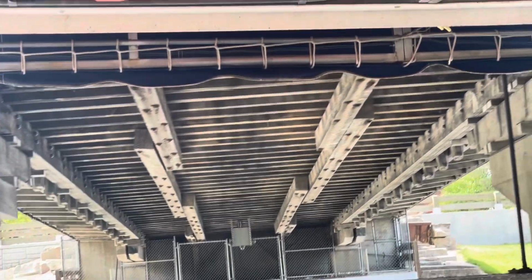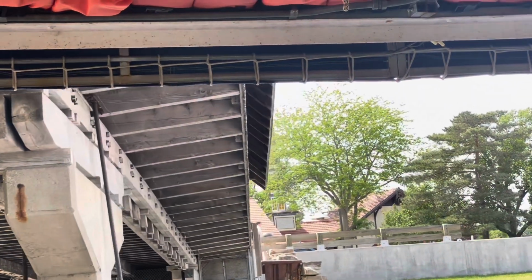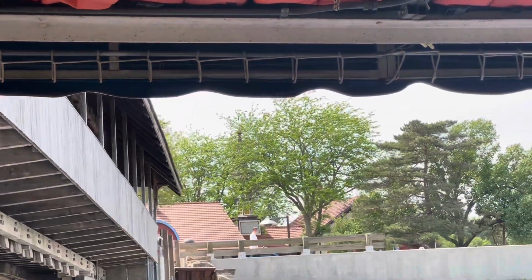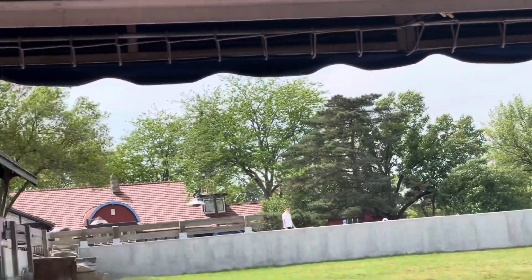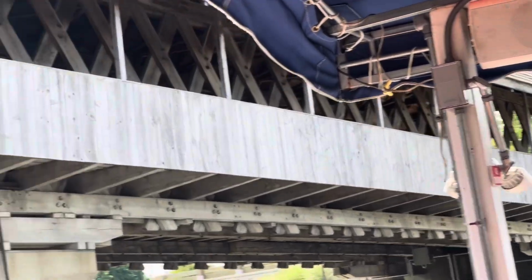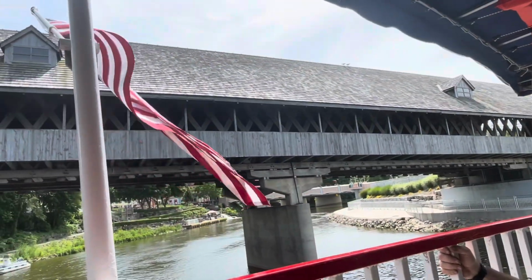But that only affects people up here in the first class seats. We do have a name for it. We call it riverboat baptism. But we don't charge extra for that. We normally clear the bridge by about 18 inches. But in marine navigation, an inch is a mile. If you miss something by an inch, you might as well be a mile away.